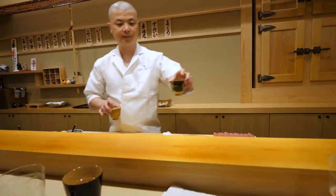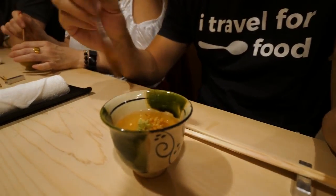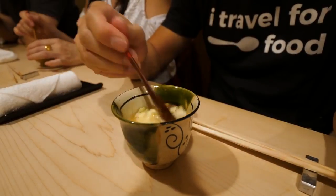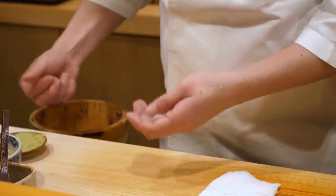That too, for sure. They just have different purposes almost. This is a chawan mushi. It's a type of egg custard. And there's a little dab of wasabi on the top so you can mix that all around. The egg custard is on the bottom there, and then there's some gooey sauce. It's so light and just dissolves. And then there are pieces of fish on the bottom as well.